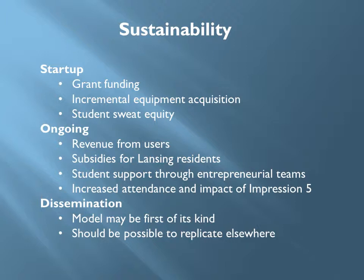I think that one of the major sources there will be small businesses in the community who want access to these resources for their own purposes. We want to subsidize and make it as easy and inexpensive as possible for Lansing residents to utilize this facility. Again, because we want this to be a welcoming community resource for folks who generally are underserved by these technologies. We will have student support to keep this thing going, working with entrepreneurial teams, helping us keep the thing alive and moving forward.